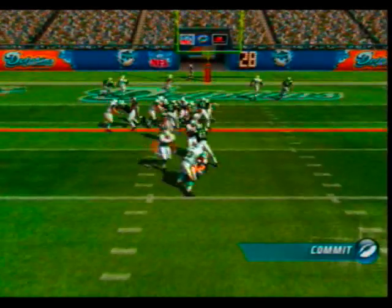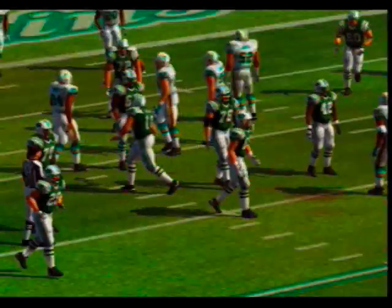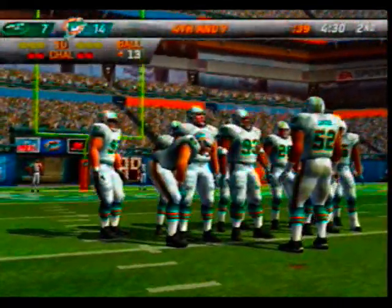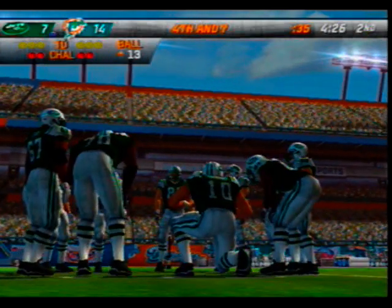On the carry. The rush gets him from behind. And the pressure got to the quarterback. You know what they're doing, running a 3-4. The offensive linemen aren't sure who's coming and who's dropping back. And that can lead to a man coming free to the quarterback.